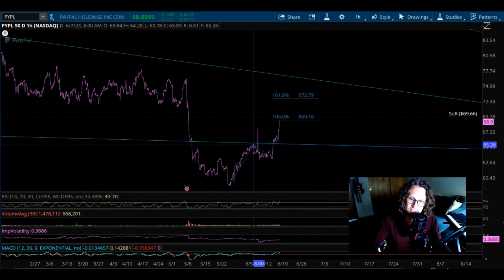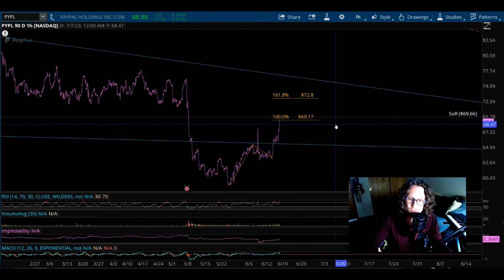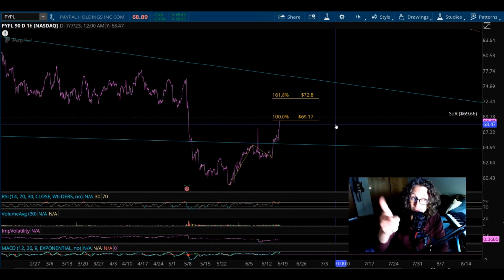If I take this target down, you can see that we're just about at that 100% target at 69.17. So depending on whether or not you want to use that price extreme from pre-market or after hours, it's going to determine whether or not you've reached that price target or not. That significant support and resistance at 69.66 is pretty important. We're going to be watching that carefully as well. Not quite as bullish as some of the other stocks we've seen, but if we do get a larger breakout from PayPal, we could see a very large reactionary trend. And those reactionary trends are the trends that explode the highest.